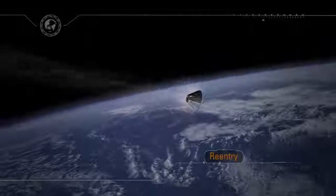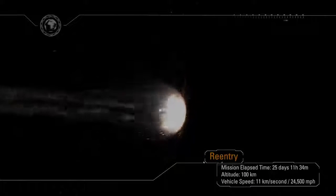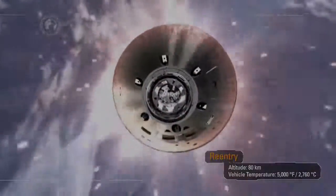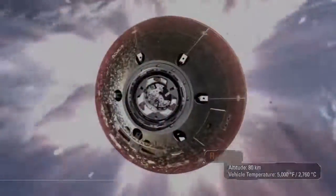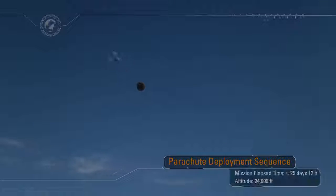At entry interface, Orion will hit the Earth's atmosphere traveling at a speed of 24,500 miles an hour and decelerate at up to 9 times the force of gravity. The heat shield will protect the spacecraft from temperatures half as hot as the surface of the Sun, approaching 5,000 degrees Fahrenheit. Orion will continue to decelerate, pass through the sound barrier, and announce its arrival to the waiting recovery team with a sonic boom.